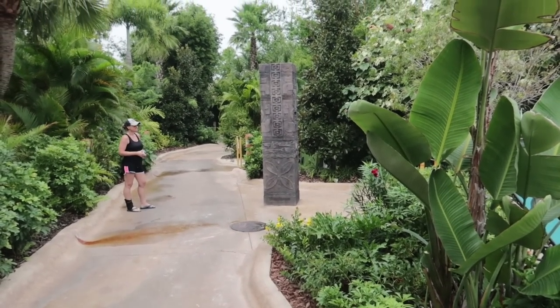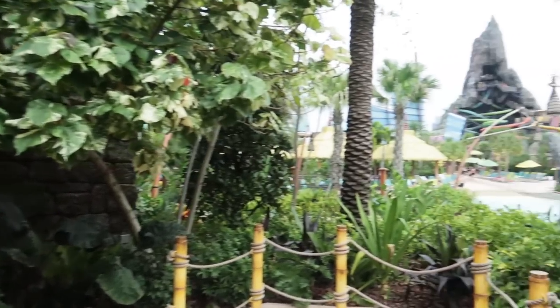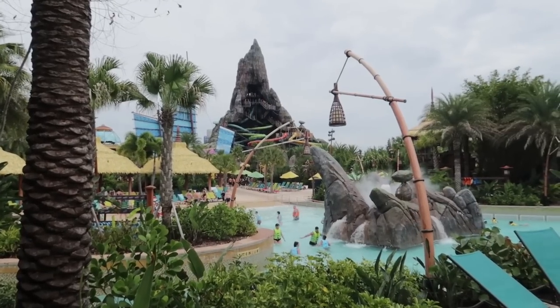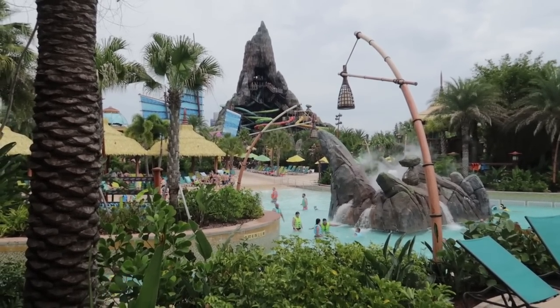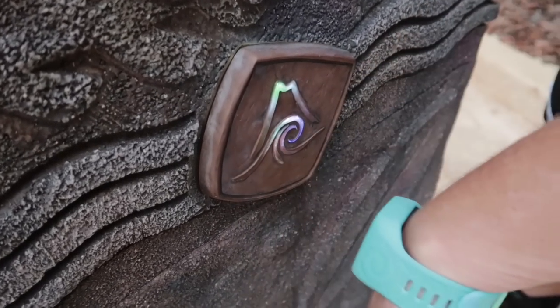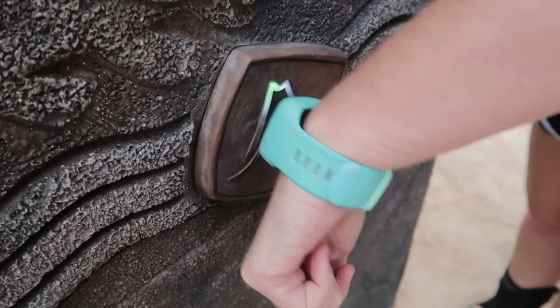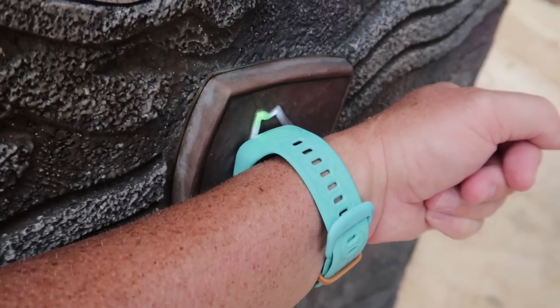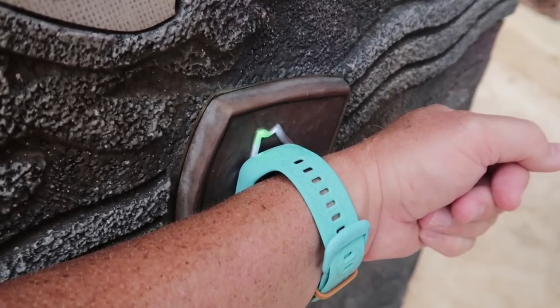Let's go in here and get a selfie. This selfie spot is going to give us a background of the volcano, the backside, the side where you can see the slides. And all that buildup, it's not working. Nope, Nikki's didn't work. Mine's not working, so much ado about nothing. Well, when you visit, it may be working, so we'll take our own selfie. Last photo spot is done.